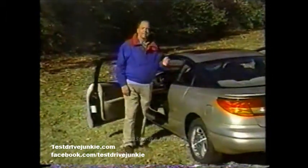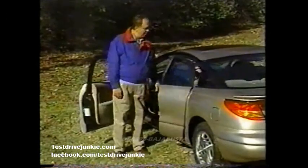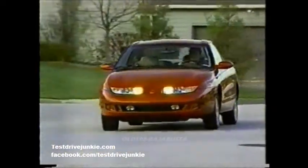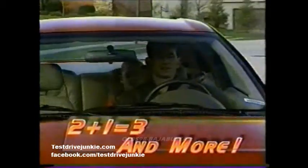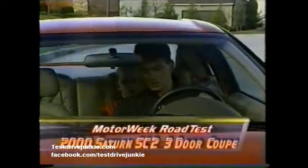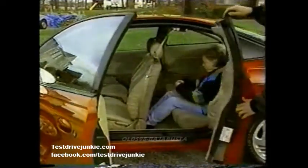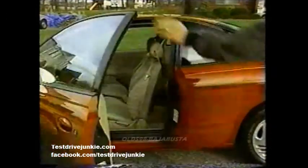about creating their latest SC coupe. And their solution was as simple as 2 doors plus 1 equals 3. And when looking at Saturn's big picture, this simple mathematical equation packs quite a punch, because not only does it lend credibility to Saturn's claim of being a different kind of car company, this cleverly calculated move also equates into a truly unique car. This Saturn SC2, the world's first 3-door coupe.